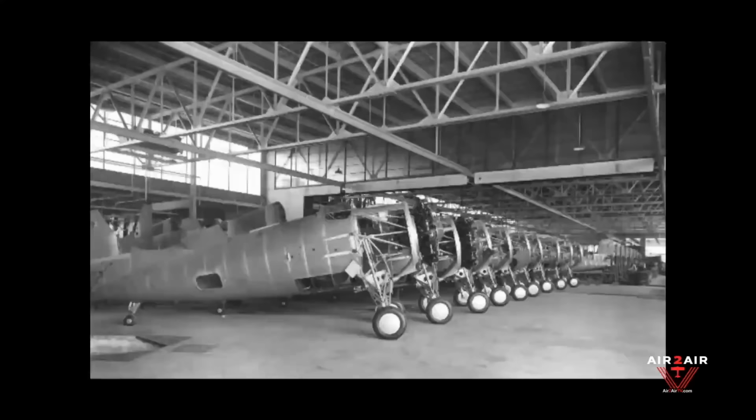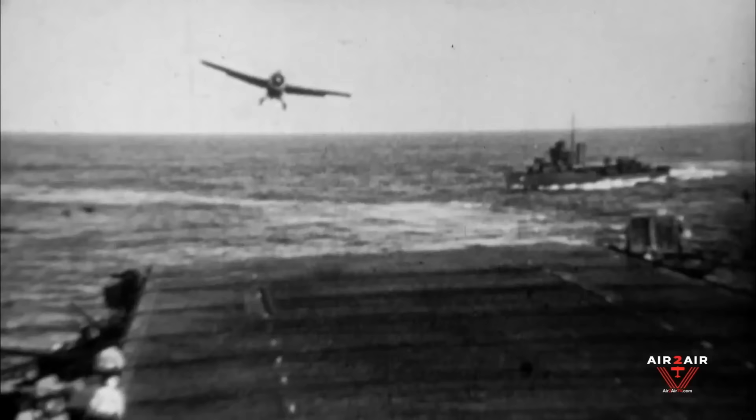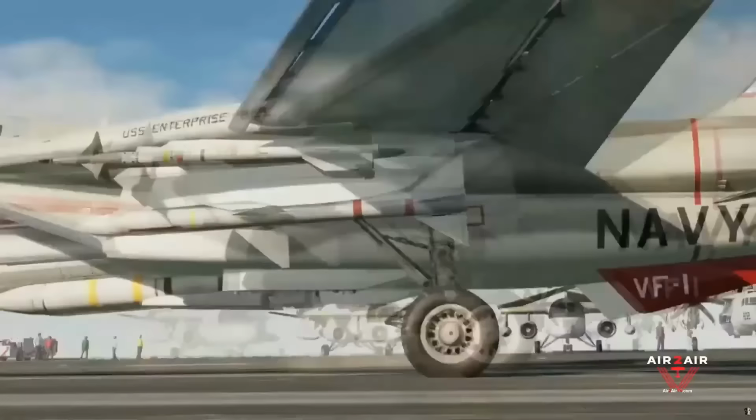Grumman's claim to fame in the aerospace field is their iconic Big Cat line of Navy fighters, dating back to the F4F Wildcat in the late 1930s. The carrier-borne fighter designs that began with the Wildcat and ended with the F-14 Tomcat of Top Gun fame were chiefly fighters.